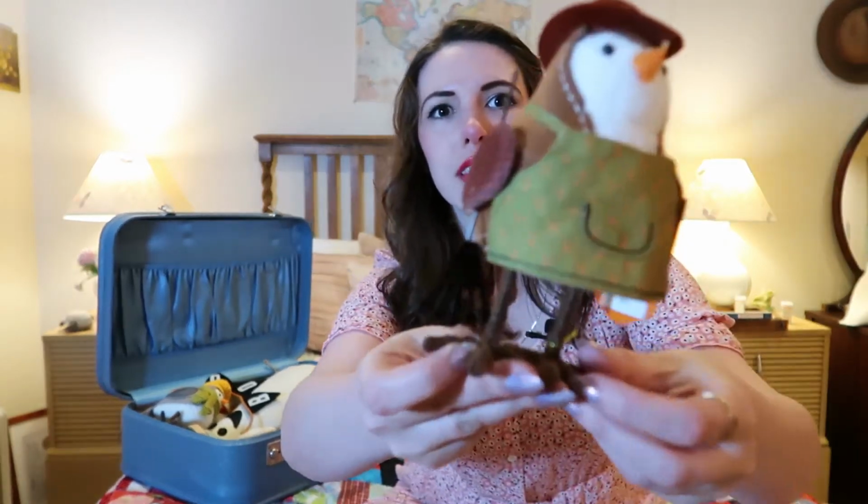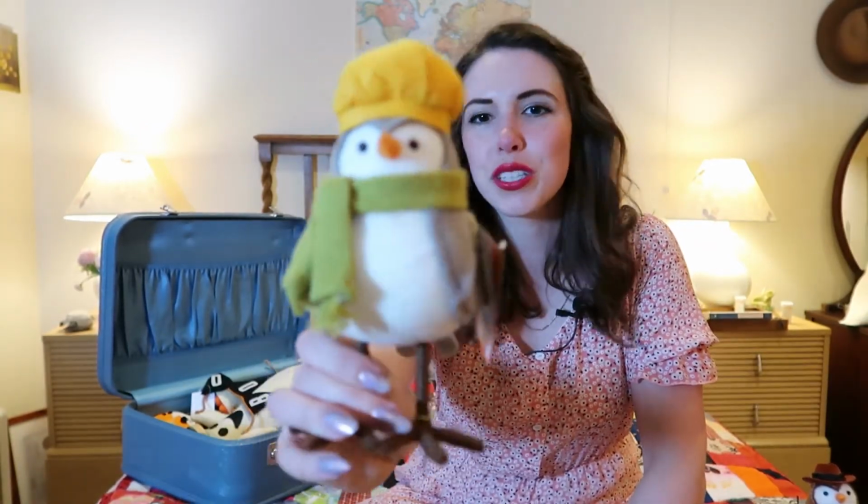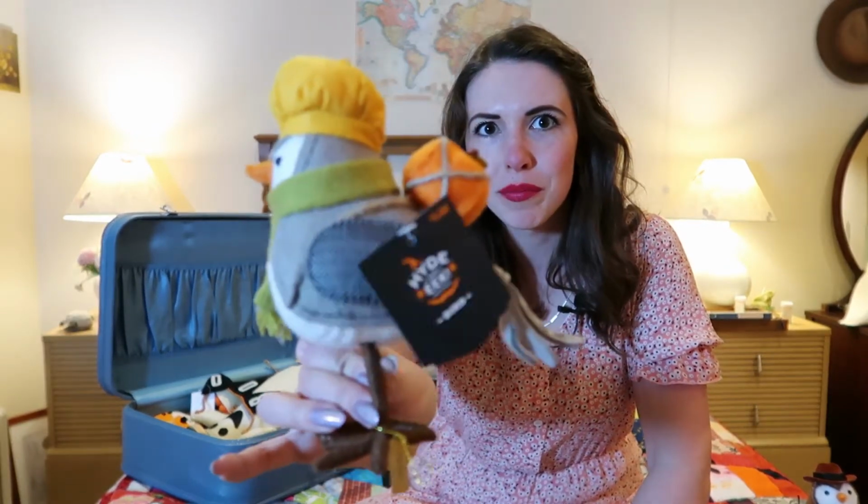I don't know if you can see. Look, he has a little rake. This one's name is Olive. And I wasn't going to get her initially. I was like, oh, she's cute, but how do you know it's fall? And then bam, she's got a pumpkin on her back. So that really drew me in. Kate, actually, my sister pointed this out to me.